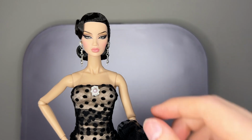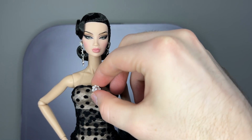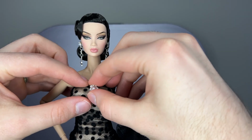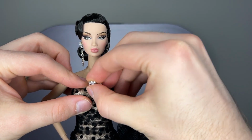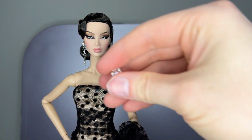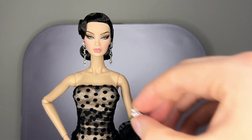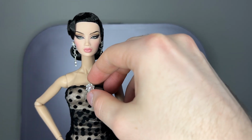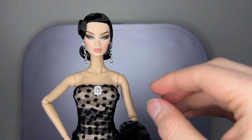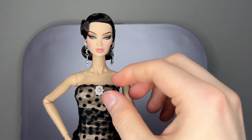Then we have this brooch, and it is magnetic. I don't know if I want to pull it off because I don't want the magnet to fall. Okay, I'm gonna do it. Let's see what happens. Okay, you can see there's the little magnetic chip. I just kind of pushed it down into the dress. It's probably easier to do with the dress off, but I was determined to do it with it on and just kind of center it. So it's a really nice brooch. Again, it matches the earrings' little purple pearl perfectly.